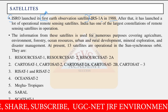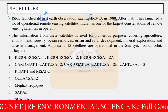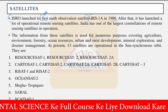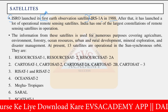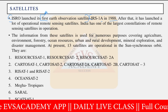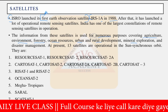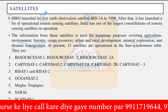After that, it has launched a lot of operational remote sensing satellites. India has one of the largest constellations of remote sensing satellites in operation in the world right now. The information from these satellites is used for numerous purposes covering agriculture, environment study, forestry, ocean resources, urban and rural development, mineral exploration, and disaster management.